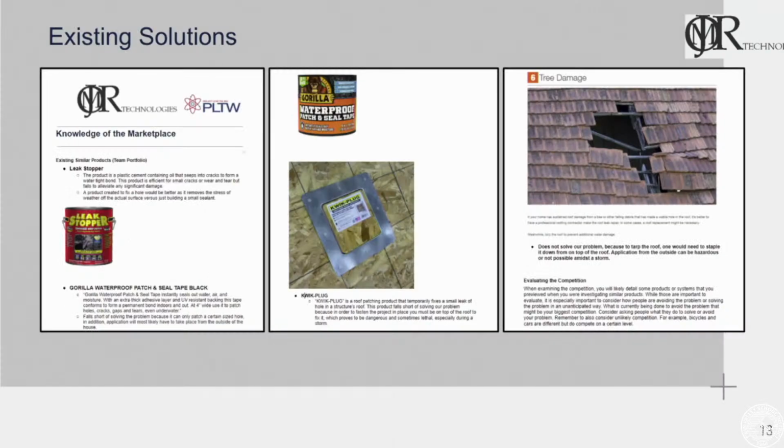Then we looked up the existing solutions that you can find in stores. We mostly found leak stoppers such as Flex Seal and Gorilla Glue. And we also found a small plug for small leaks, as well as tarps. All of these are installed through the top of the roof, which we wanted to make sure we avoided because that is very dangerous, especially in the midst of a storm.